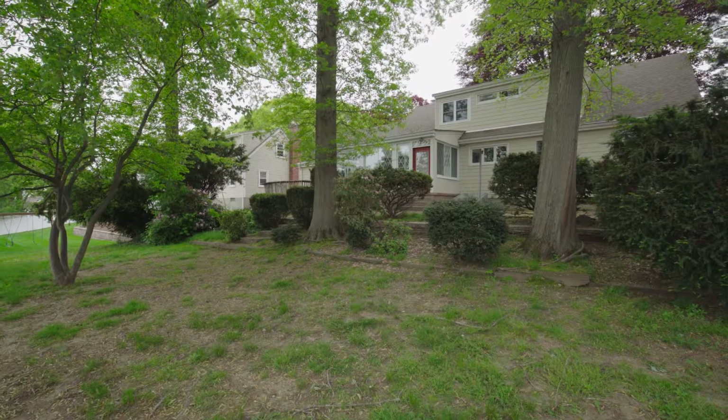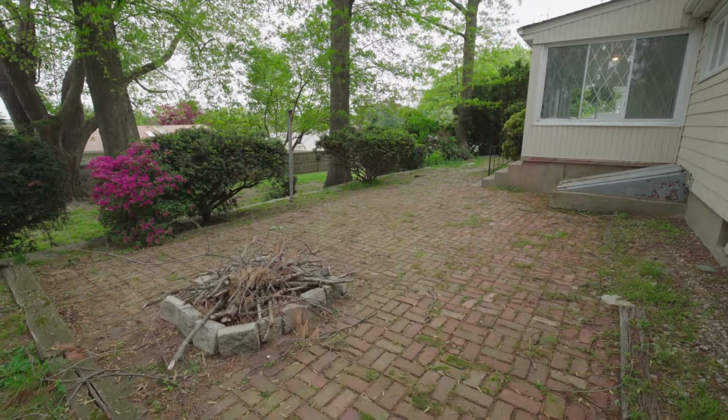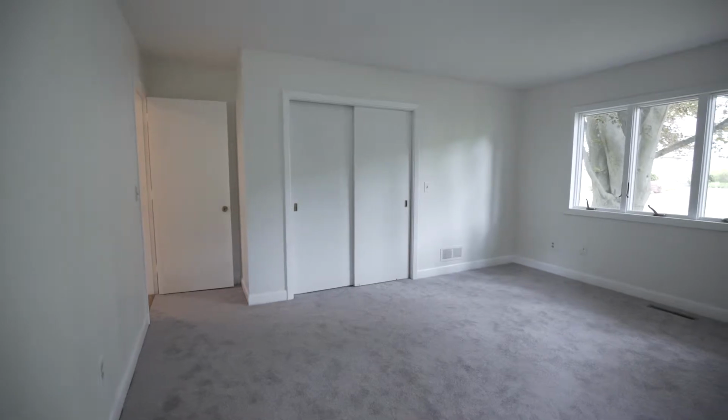Host outdoor gatherings in the wonderful rear yard with a brick patio surrounded by mature plantings. Inside, completing the main level, are two spacious bedrooms along with a full bath.